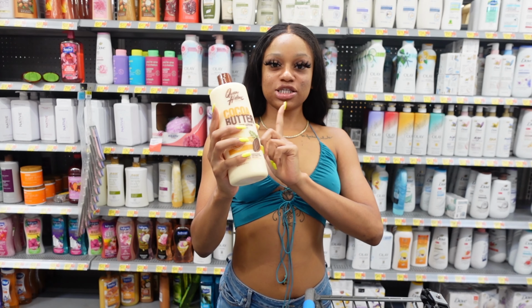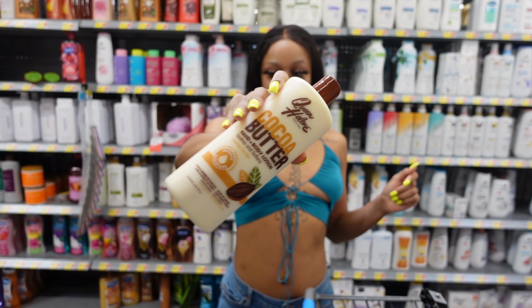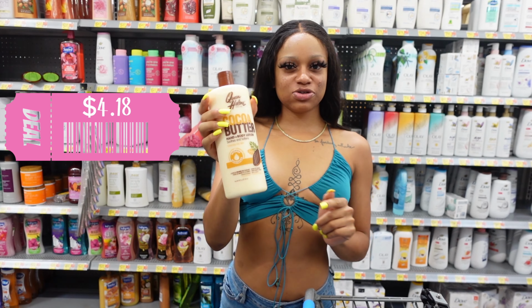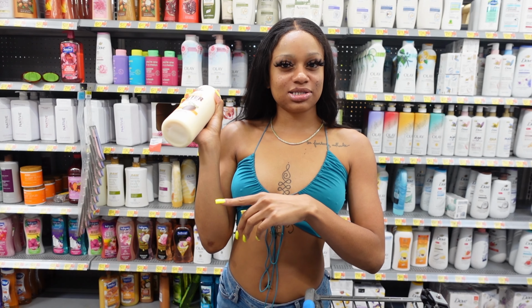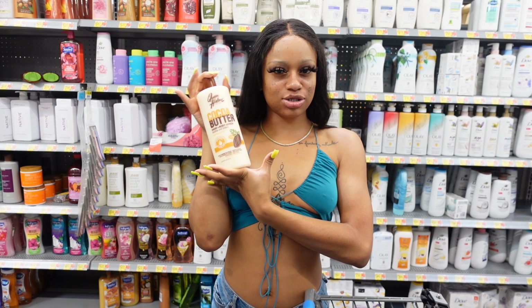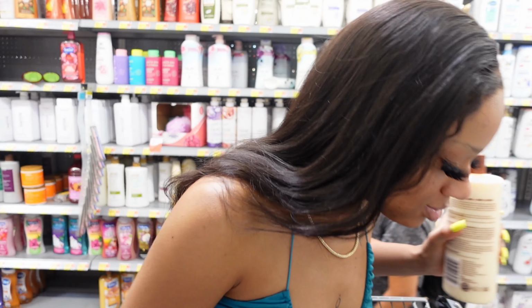They also have this super big body lotion for $4.18. And I feel like this would be really good if you want your lotion to last a long time. The other ones are kind of small, but this one will definitely last you like 2 months at least, you know? So I definitely would recommend trying this. And we're gonna get it.